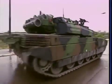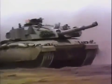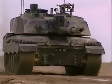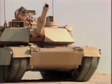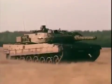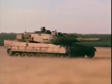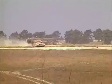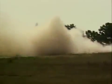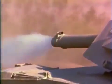Among today's armies, the main battle tanks of 4 countries stand at the forefront of technology and design. The British Challenger 2, the American M1 Abrams, the French Leclerc, and German Leopard 2. Each is a marvel of military design, combining its own unique weaponry, exotic armor, and sophisticated command and control systems. They've never faced each other in combat. If they did, it would surely be a formidable fight.